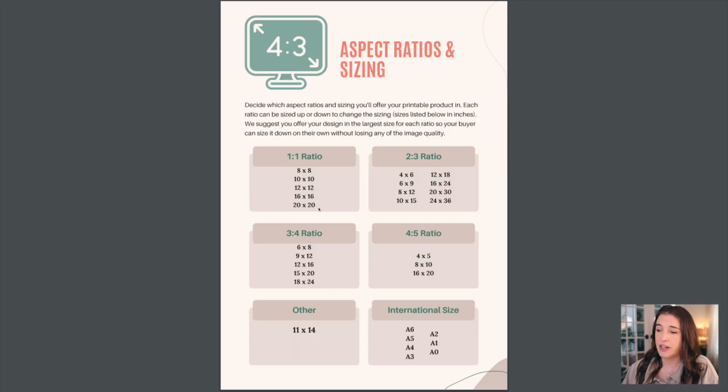So because you want to appeal to as many buyers as possible, my recommendation for you if you're listing this on Etsy is to include the largest size of each aspect ratio as its own separate file within one listing. So when a buyer purchases that listing, they're getting separate files for that design in a 20:20, in a 24:36, an 18:24, and a 16:20. And you can always throw in this 11:14 and any of these international sizes that you'd like to as well. But if you give them the largest size, then they can go on their own after that and size it down if they're wanting a smaller size without losing any of the image quality.